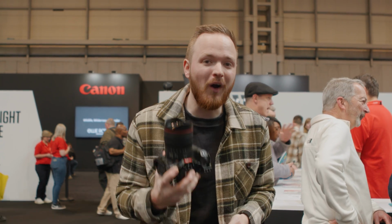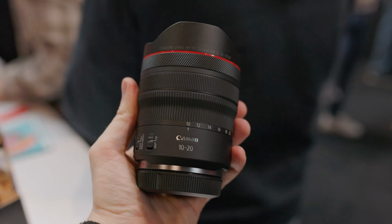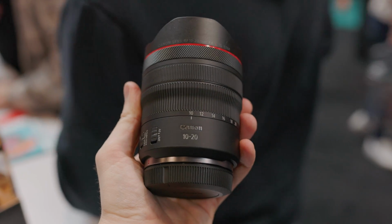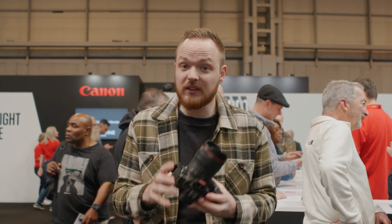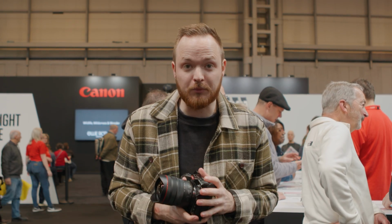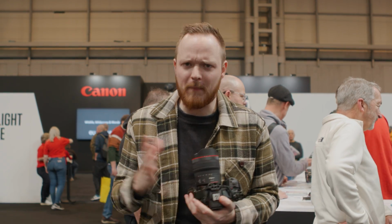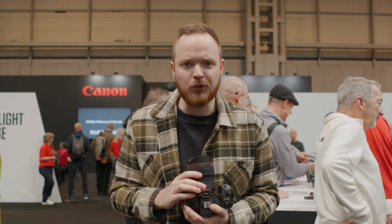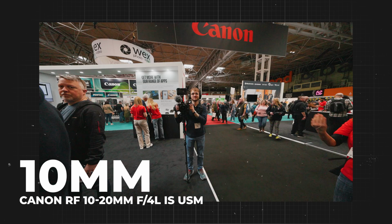This here is the widest Canon RF lens that they currently do, the Canon RF 10-20mm f4. This lens here is actually a hybrid lens, great for photography and video because it's got image stabilization, which is something I was really surprised with. Plus, the small and lightweight design is great for travel photography, but is it too wide for you? Here is 20mm and here is 10mm.